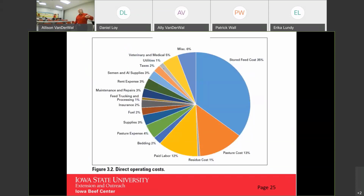When we look at how direct costs break out, and this is all the direct costs, you can see over on that right-hand side, stored feed, pasture, and residue was about half of their cost of production. It came out really close to half of your cash costs. The next biggest cash cost ended up being paid labor. And what's interesting is we did see some differences between systems when it came to paid labor. A lot of our limited graze systems had a higher paid labor cost and lower family labor cost. A lot of our extended grazers had more unpaid family labor and less paid labor.